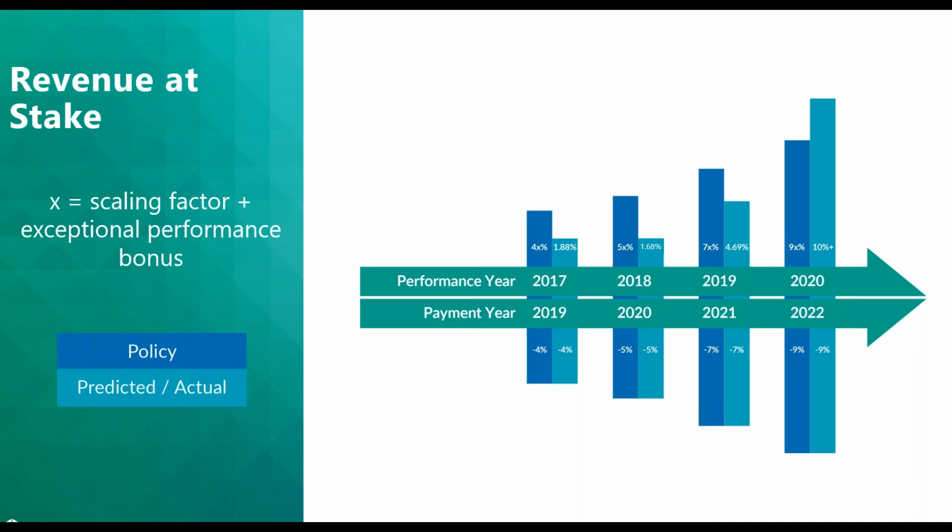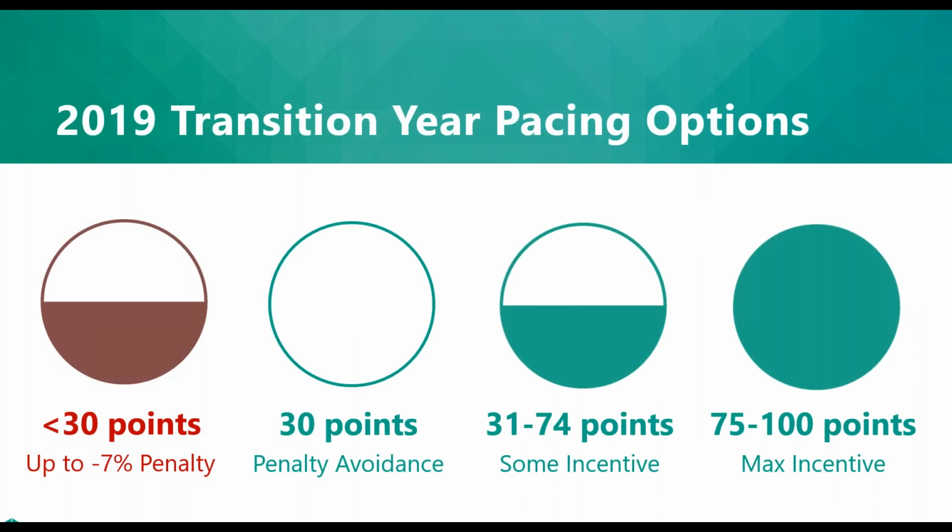And to really get that positive payment adjustment, you'll need to pay attention to these 2019 transition year pacing options here. So the minimum for MIPS reporting has doubled from 15 points to now 30 points. So you do need to score at least 30 points this year for MIPS, or else you would be facing that 7% penalty. Just getting 30 points is enough, the bare minimum to avoid that penalty, and any score above that would result in some incentives. But again, if you really wanted to maximize your incentive and your final score from CMS, you'll really want to get above that 75-point threshold, which CMS calls their high performers essentially.